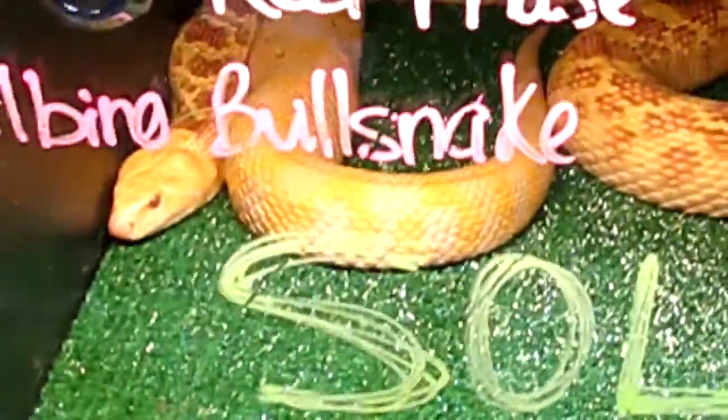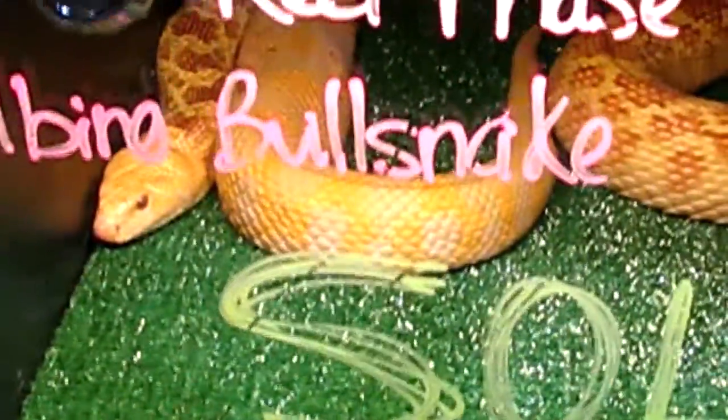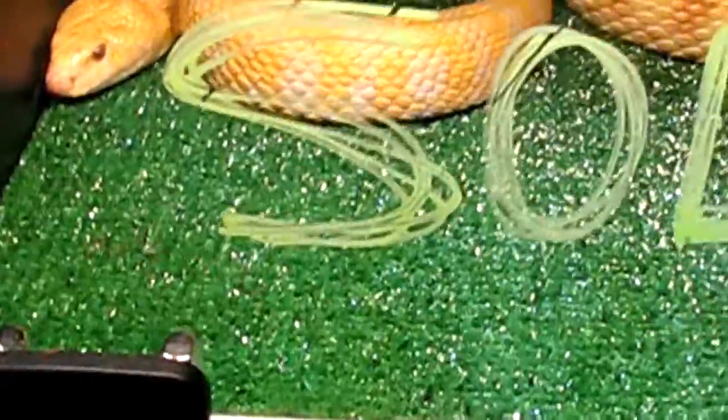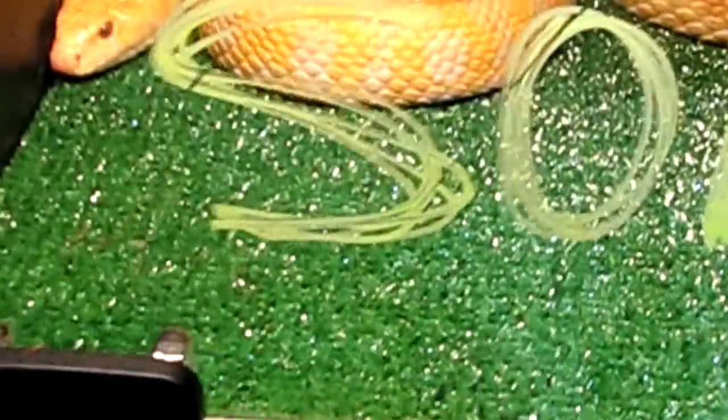Look at the size of this bull snake. These guys usually don't get this big, but I just had to show you how big she is. Bull snakes are for beginners. Great snakes, beautiful. A little hissy, but they calm down really well. Albino is a recessive trait. These guys are amazing snakes.